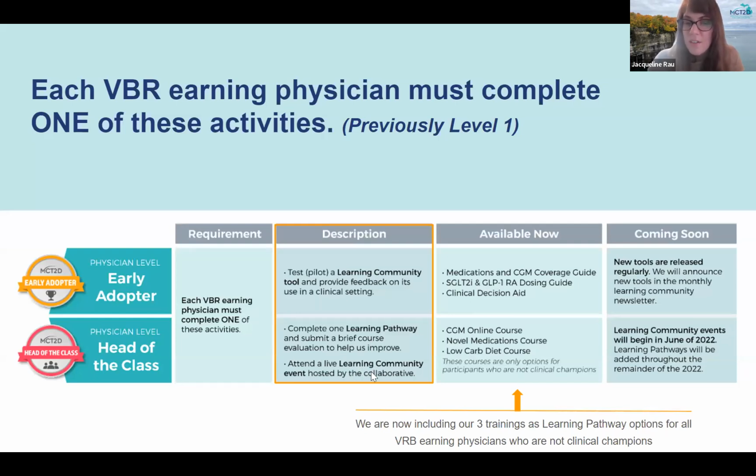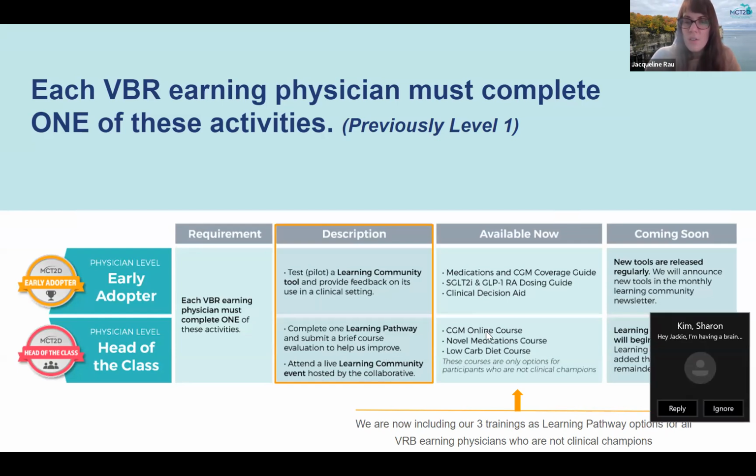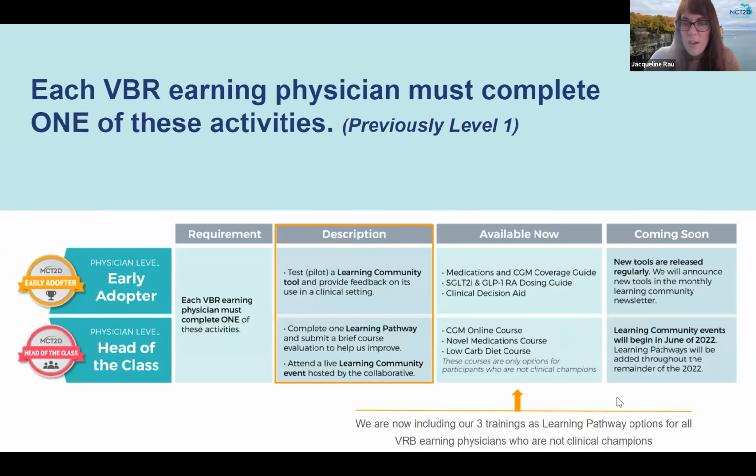Alternately, they have these different options of completing a learning pathway or attending a live community learning event that'll be hosted later in the year, kind of targeting July for the first one of those, and we'll have another one before the VBR year is over. We wanted to mention that as far as the learning pathways, we've now included our 3 trainings as a learning pathway option for all VBR earning physicians who aren't clinical champions, who've already completed them.